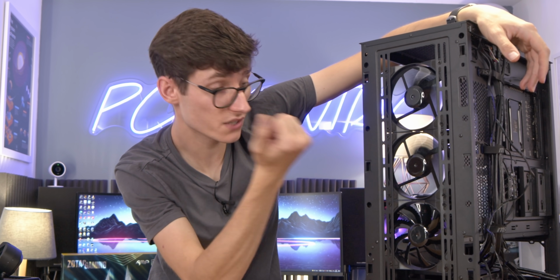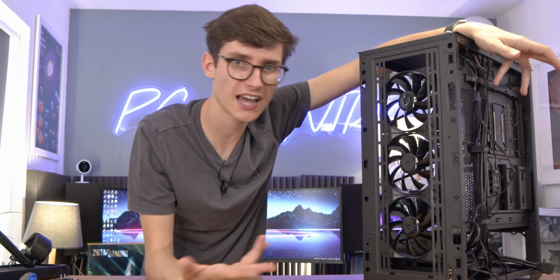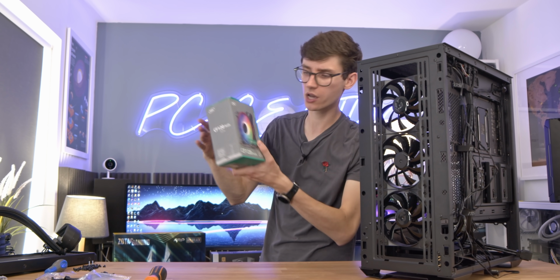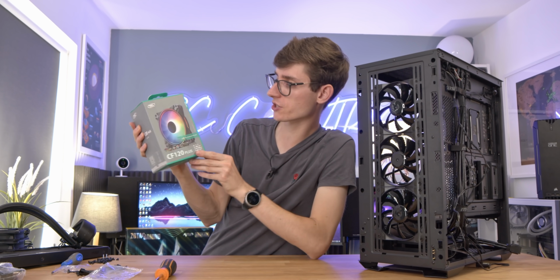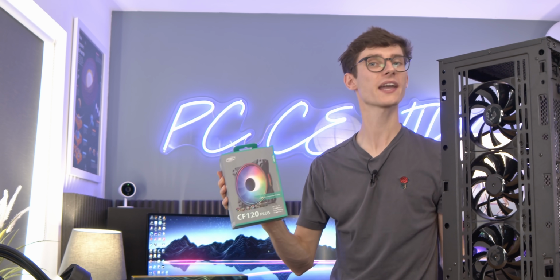Once you've removed the dust filter, you'll find these very glossy black fans that are probably okay, they're adequate, but we don't want an adequate PC build for $2,000, which is why we have included some extras in our budget. And these are genuinely one of my favorite fans, just because they're a lot better than they have any right to be.